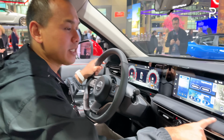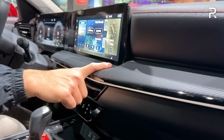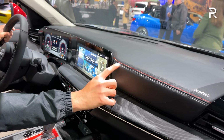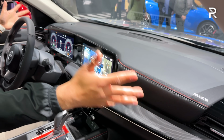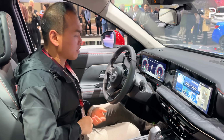You have this really nice area where it has that same carbon fiber texture, but this is actually padded. This is the same padded material over the armrest covers. Same thing here for this upper portion of the dash, where this is a soft touch injection molded plastic, and this is a faux stitching area. But again, it looks so expensive considering the fact that this is their most affordable SUV, so that's very impressive.